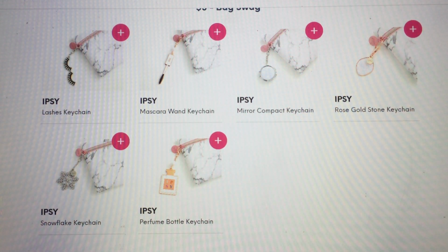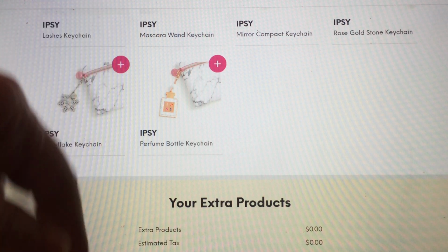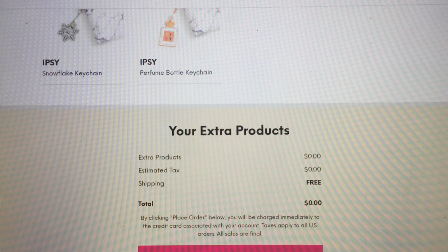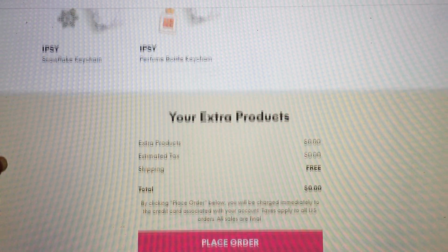And then they have an IPSY perfume bottle keychain. Those are those there. So if whatever you've chosen, this will become a tick mark, and then the extra products get added down here. It ships for free. I don't know, based on how many, if you're going to have them in your bags, which is usually how they shipped them in the past, or because they're letting you ship as many as you want, if it's going to come in its own bag, I'm really not sure about that.